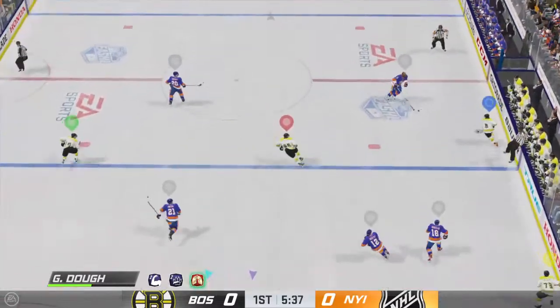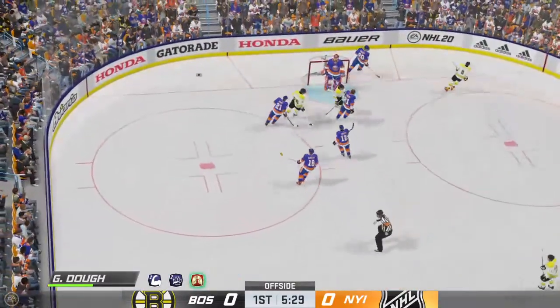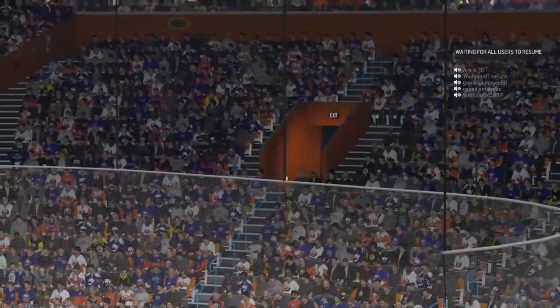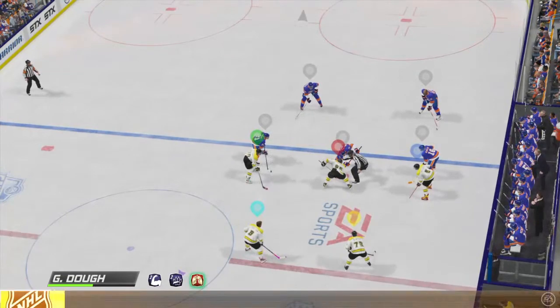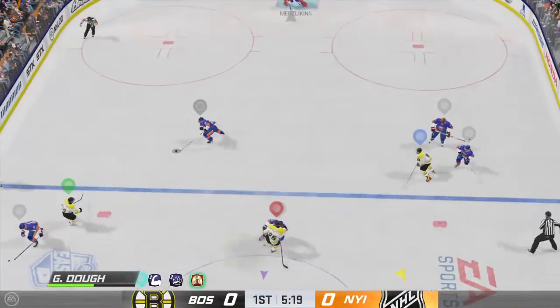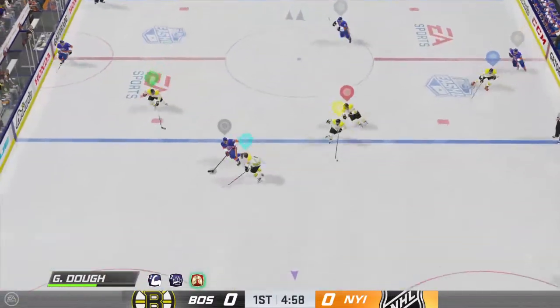Vancouver's got the puck. Quick feed to Uehl. There's the whistle. Offside is the call. Stopping the play. This neutral zone face-off set to go, and we are back underway. New York's got possession here in the neutral zone.